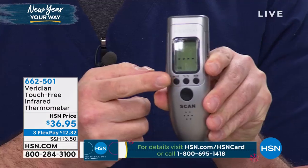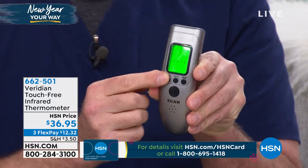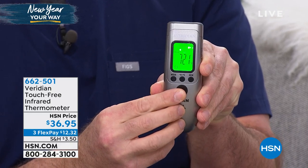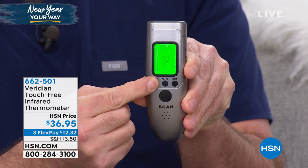So okay, I'm going to bring you back to the thermometer here, because this is important. You're going to get the batteries included in this, and you're also going to be able to use this year-round. I'm going to press that mode button once. That's going to get us to the room temperature. So let me press that in the middle, and that's the temperature of the room. It was 72.1 degrees.